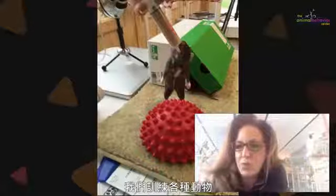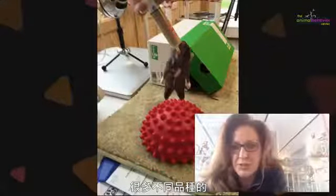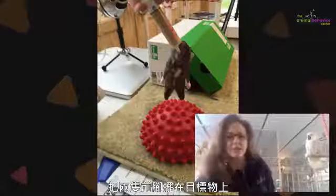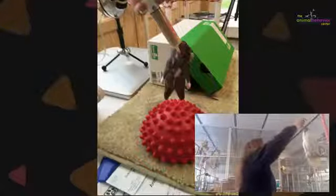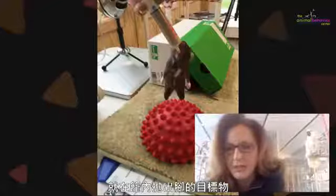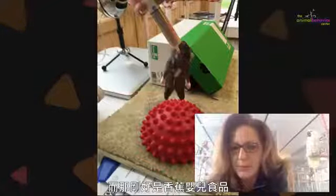So we train all kinds of animals and numerous different species. Here I'm training a rat to place his 2 front feet on a foot target because that way I can control where that rat goes. If I need him to go back in the cage, throw that foot target in the cage, deliver reinforcer, where it happens to be banana baby food.